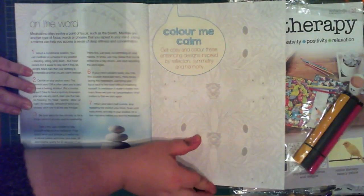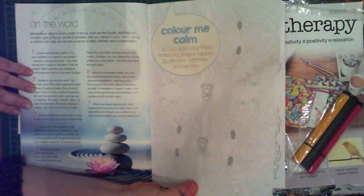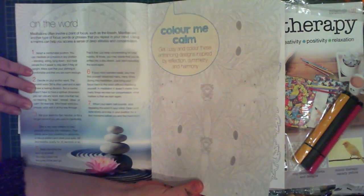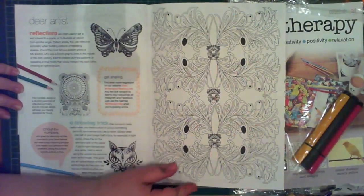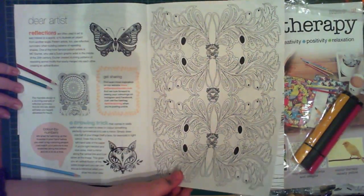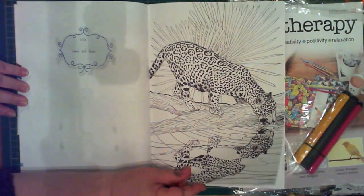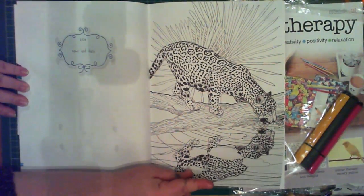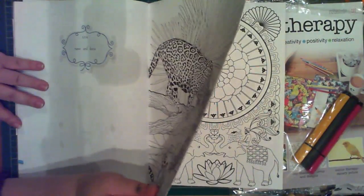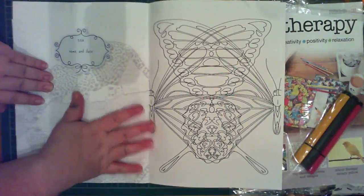Color Me Calm contains entrancing designs inspired by reflection, symmetry, and harmony. Those are good things to think about. Excellent. Love it. Oh, look at that. Yeah, that's a leopard reflected in the water. That's good. That's interesting.